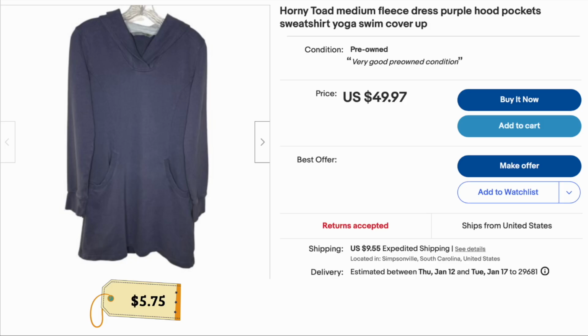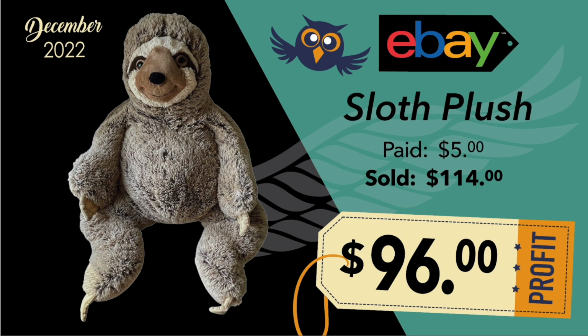And back to the item, it was $5.75 because it was marked as a dress, and I have it priced at $49.97.